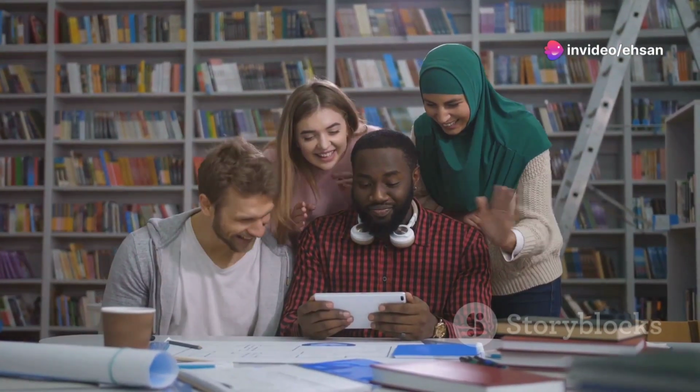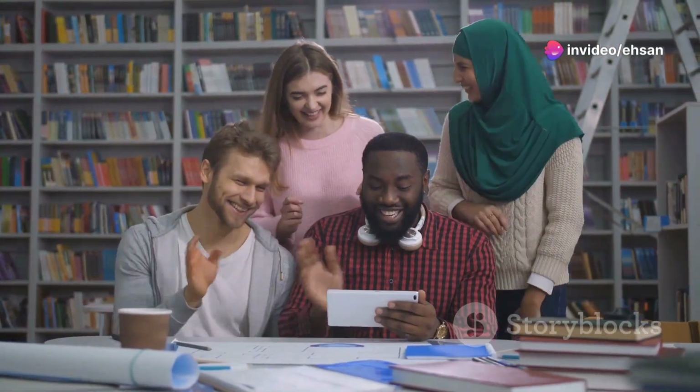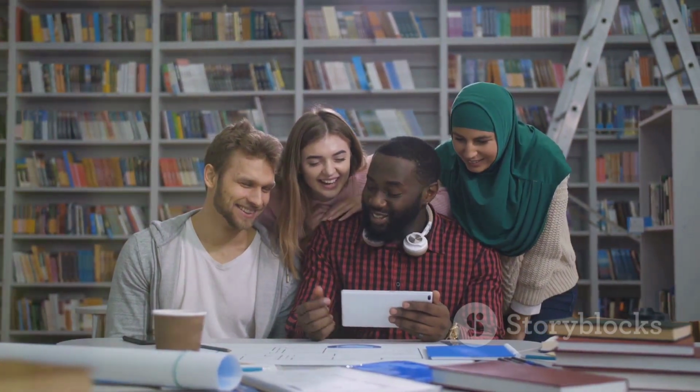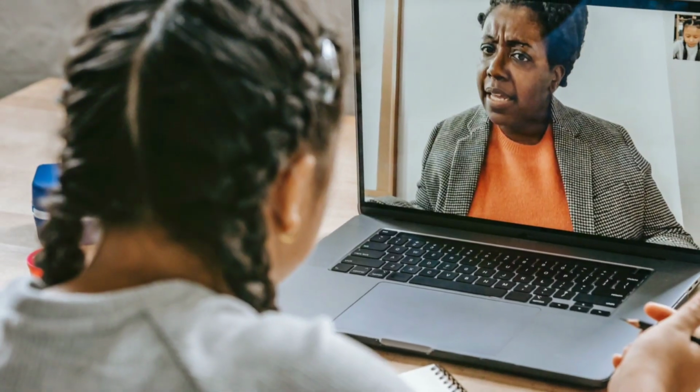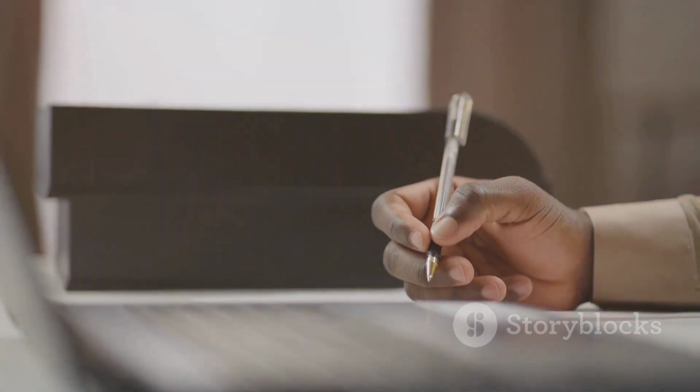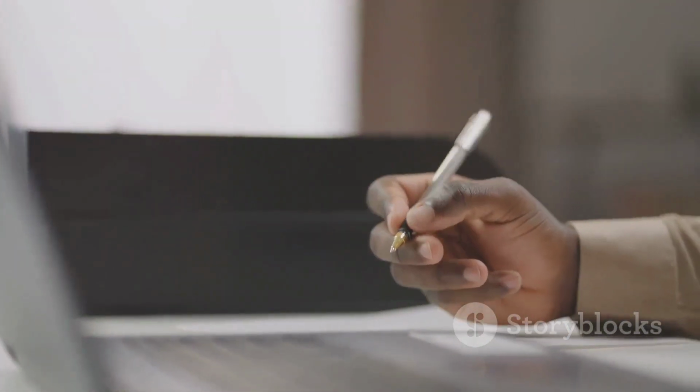There you have it, language learners, a comprehensive list of the best free AI-powered apps and resources to help you improve your English skills. Remember, consistent practice and engagement with the language are key, so be sure to explore these fantastic tools and start your language learning journey today.